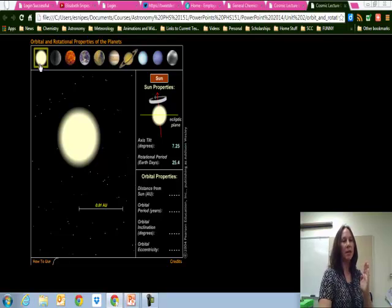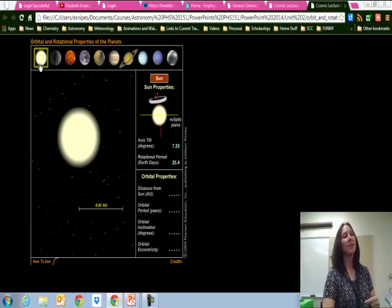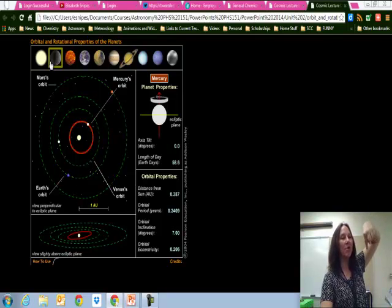Mercury, see its axis of rotation is straight up and down. You can see some interesting things about Mercury. Now, I want to show you Venus because we'll be revisiting this. So that's Mercury, arrows up. That's Venus. Check this out.